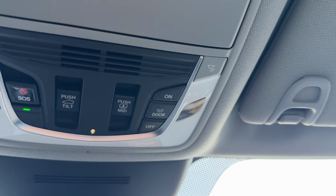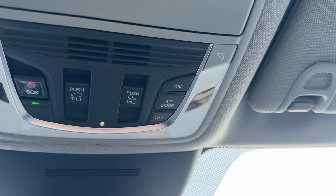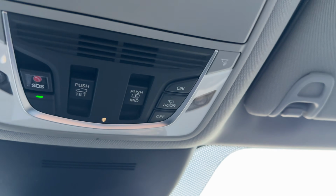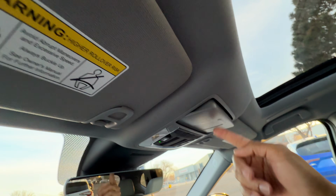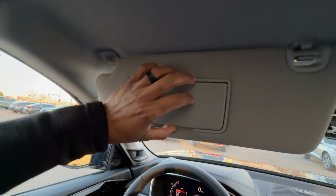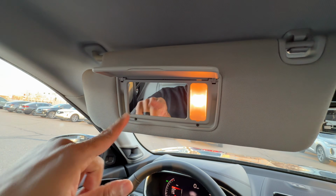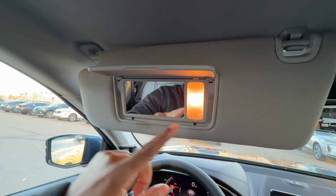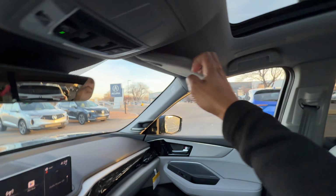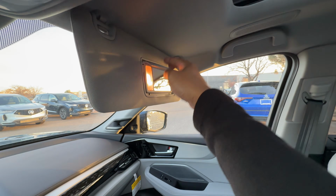And next to the shade, you do have your door light button, so you either have it on, off, or for the door, so the lights come on when you open your door. And you do have a sunglass holder. This liner won't scratch up your sunglasses. And let's take a look at your visor here. You do get a mirror with a light. It's not LED, but at least they give you a light. And same thing for the passenger side as well.